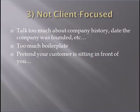Next thing is one of the most egregious errors: having a proposal that is not client focused. Now, what most proposal writers will do is they'll just take some boilerplate text from the file somewhere that talks about the mission statement, the company history, and all that, but this could be further from the truth as far as the proposal is concerned, because you want to write directly to the customer, because when you're talking about how great you are, how great the company is, and all that, that's talking about you. That's not talking about the customer.